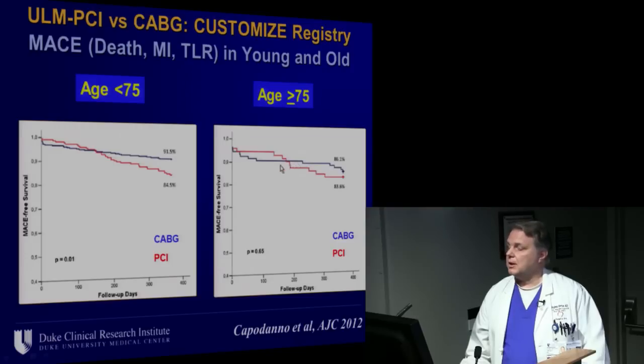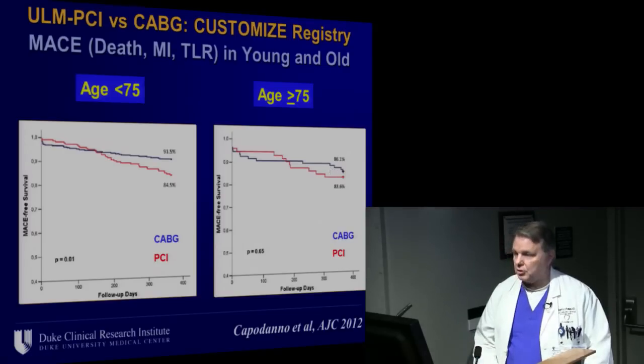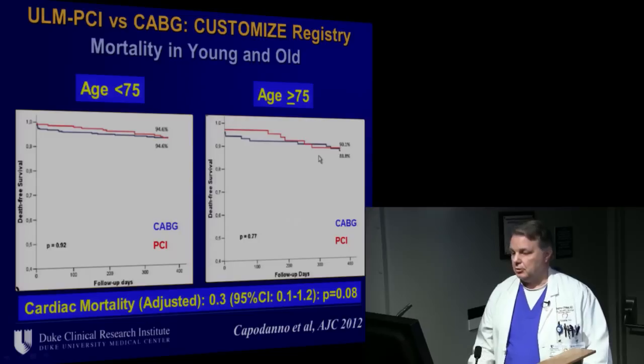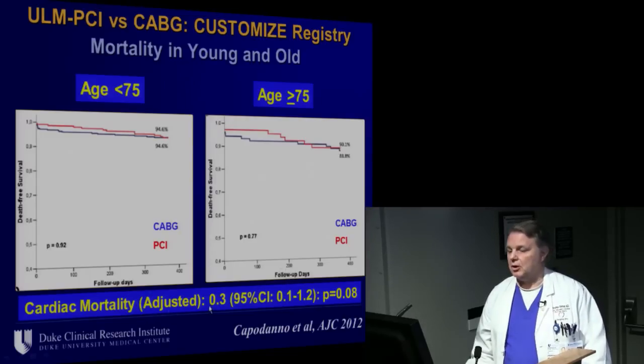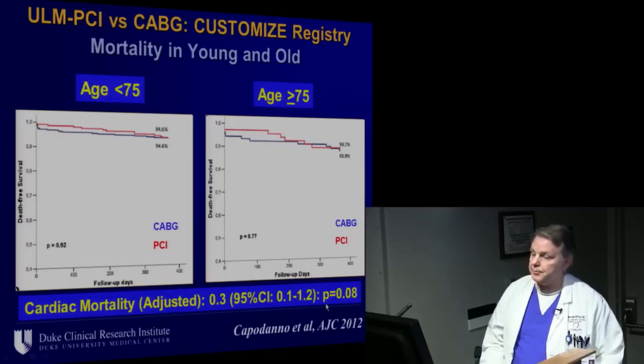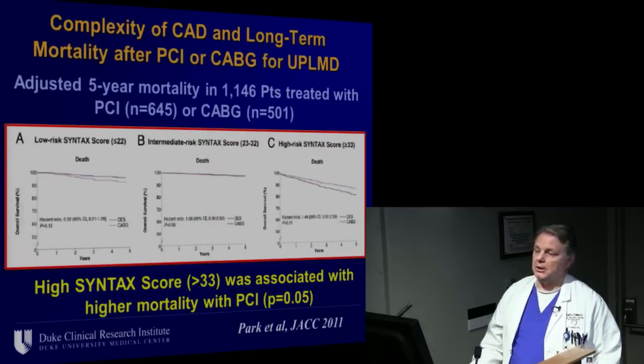It's less clear, though, in the elderly. Curves are about the same. Of course, not large numbers here, about 400 patients or so altogether. And when you look at mortality, actually here in the younger, no difference here, but the elderly, it looks about the same. And if you looked at the cardiac adjusted mortality, it actually trended in favor of the left main stenting, interestingly enough. But this is non-randomized, and obviously we have to be careful with that.